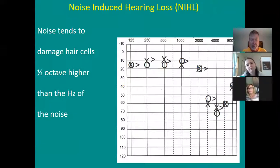When you look at this picture here, the shape, it's going to be excellent hearing in the lows and middle frequencies. Even 2,000 hertz is going to be fine. So this person is probably going to be the hardest person in the world to fit with hearing aids. This person here can hear quite well without hearing aids. In fact, talking on a one-to-one basis, you'd never even know the person had hearing loss at all.